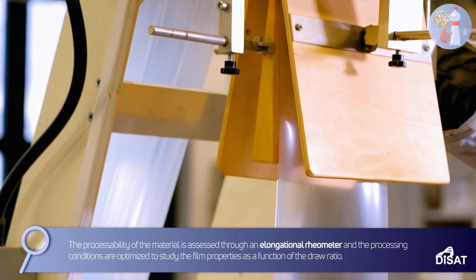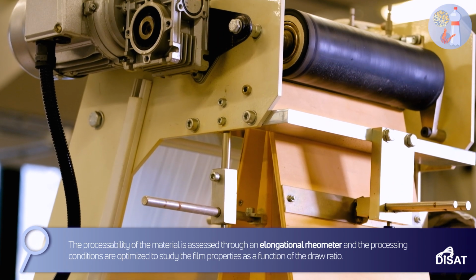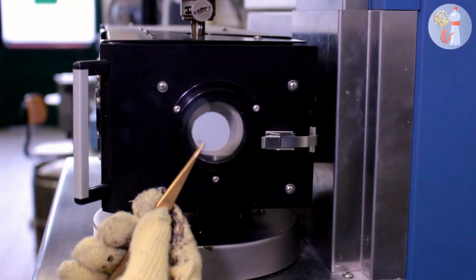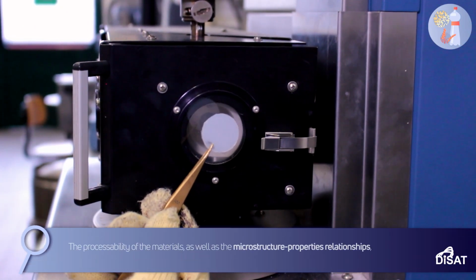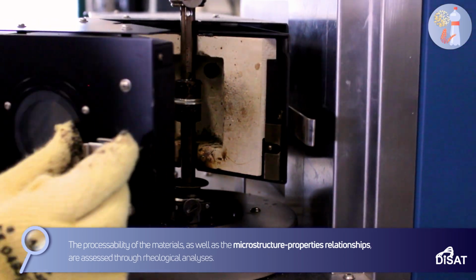The processability of the material is assessed through an elongational rheometer, and the processing conditions are optimized to study the film properties as a function of the draw ratio. The processability of the materials, as well as the microstructure properties relationships, are assessed through rheological analyses.